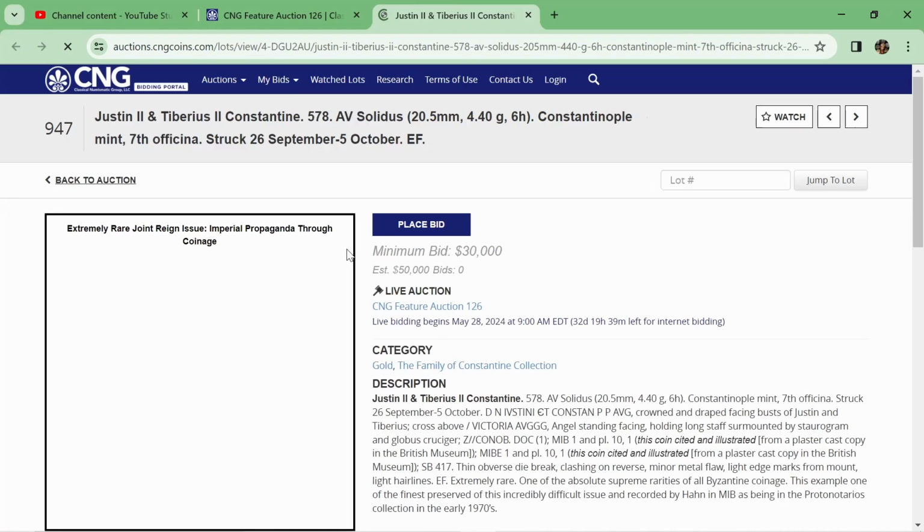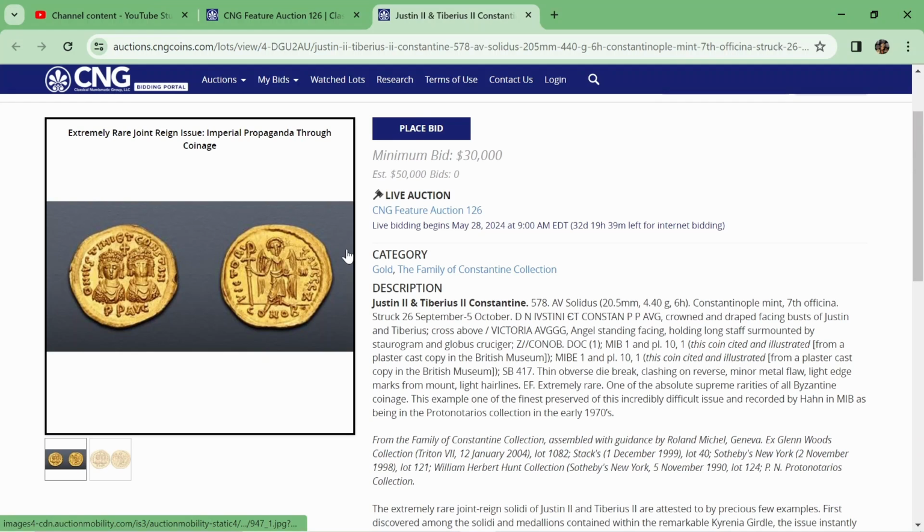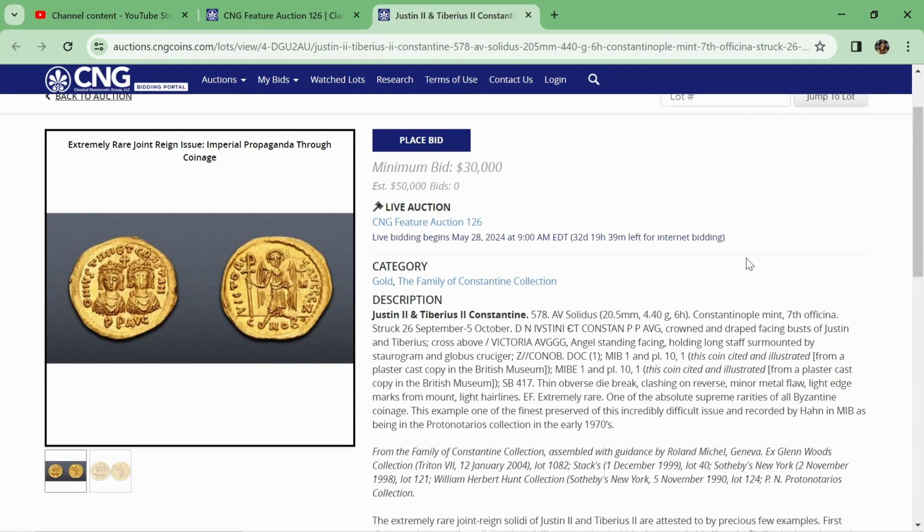I guess we can go ahead and dive into the sale right here. I think this is the first one of this type to come for sale in a couple of decades now. I want to say the 12th of January 2004 Triton sale was the last time this coin type came up. It's really rare, and it's a beautiful example.